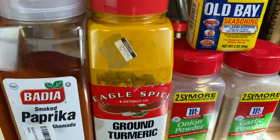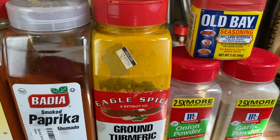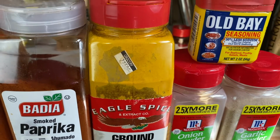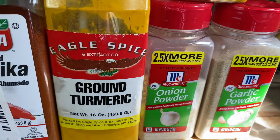Right, next up, you gotta have some Old Bay. I don't cook with Old Bay much, but oh my God, when you're trying to make some delicious seafood dishes, you have to have some on hand. So I always have that. Of course, your garlic and onion powder.